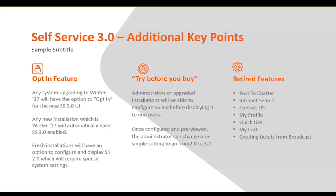And that is a simple checkbox for the admin to say either use self-service 3.0 or continue with 2.0. So this is one of those features that is not forced on users. It's going to be one of those opt-ins so that you can ultimately decide which version works best for your environment.